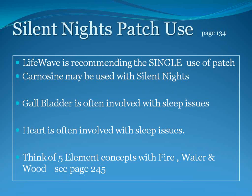Well, you certainly could try it. That's, again, the beauty of this technology: if it's going to work, it's probably going to work fairly rapidly, and you certainly could put a silent night patch on a particular point that in acupuncture is famous for affecting blood pressure. Try it and see.